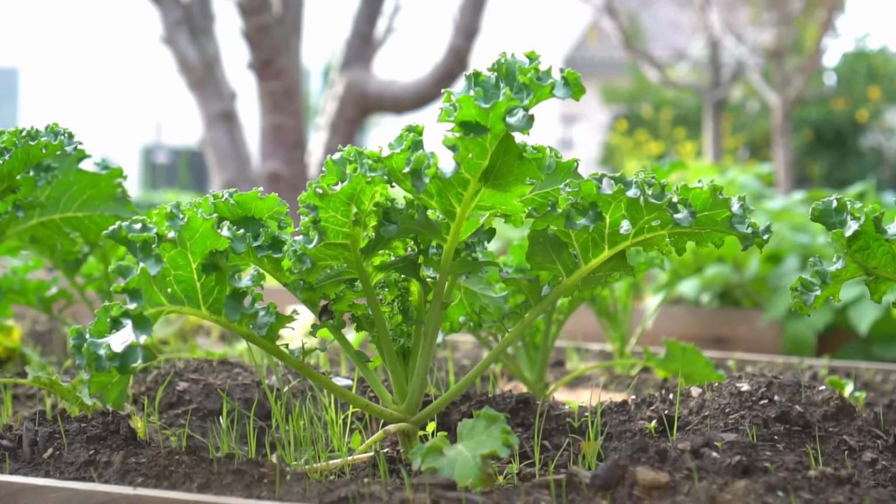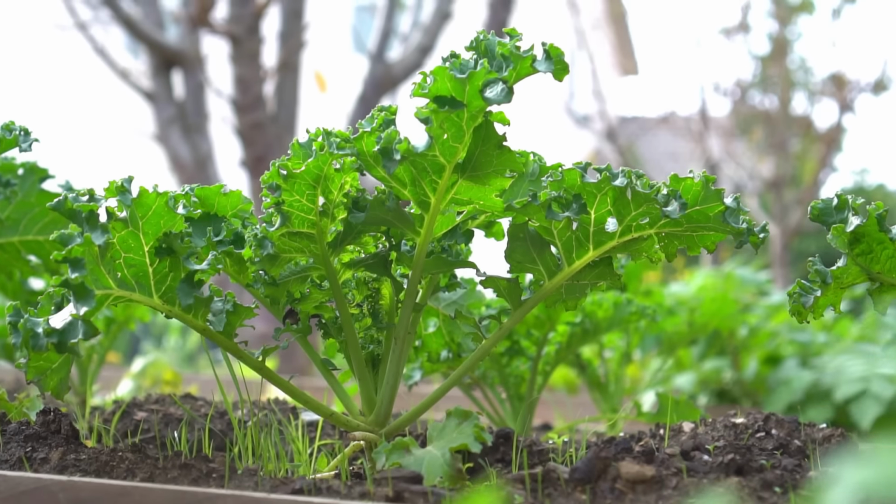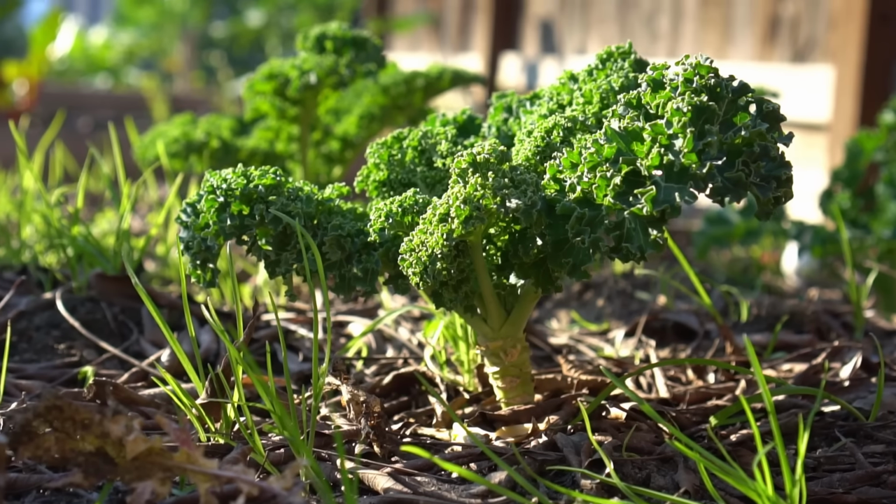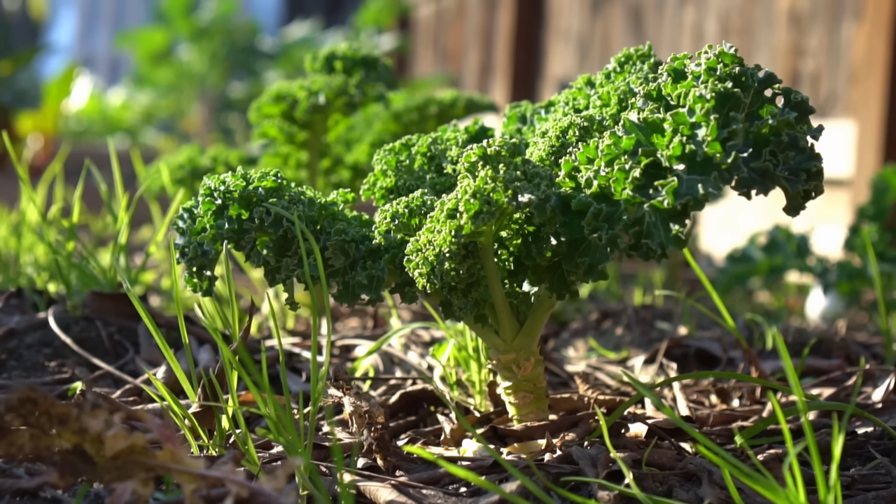Number 6, kale. Kale also likes cooler weather. In summer, kale leaves get really bitter and very tough, and they're inedible. However, if you plant kale in shade, you can still harvest the leaves of kale in summer and eat them as well. However, in spring and fall, kale should be planted in full sun.